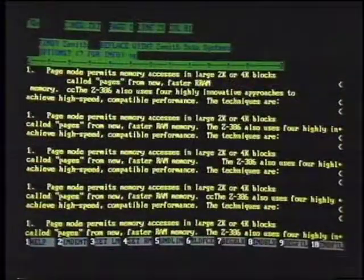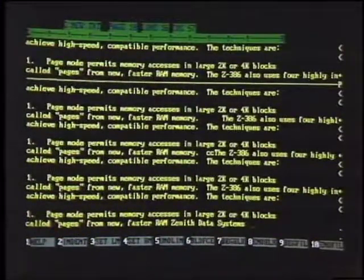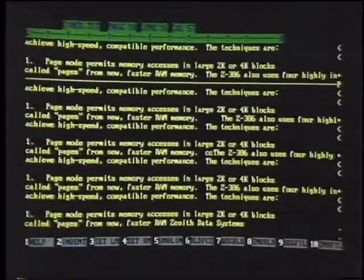And go, go. Did it. Okay, faster than the eye can see.